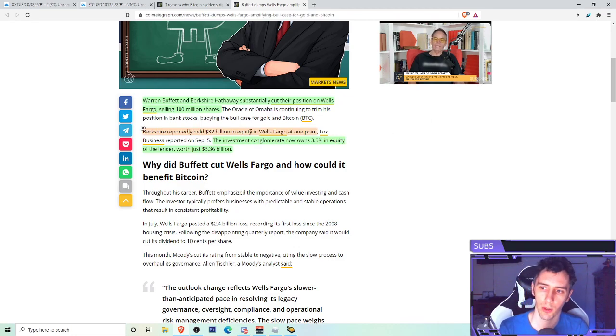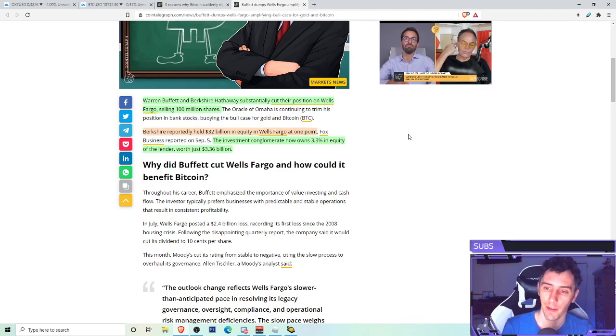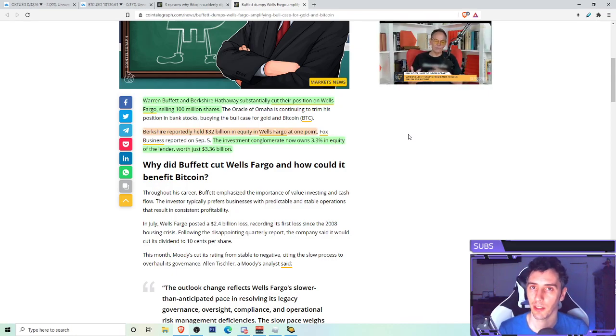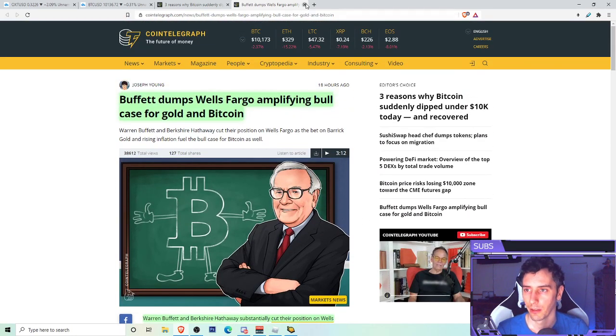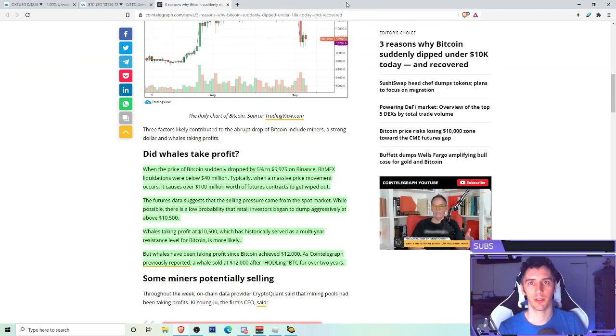So Berkshire reportedly held $32 billion in equity in Wells Fargo at some point, right? The investment conglomerate now owns 3.3% equity of the lender, worth just $3.36 billion. So they still have over $3 billion invested in the bank, but they took out quite a bit. I mean, they sold 100 million shares. So the whole sentiment behind the bank systems is not looking so good.